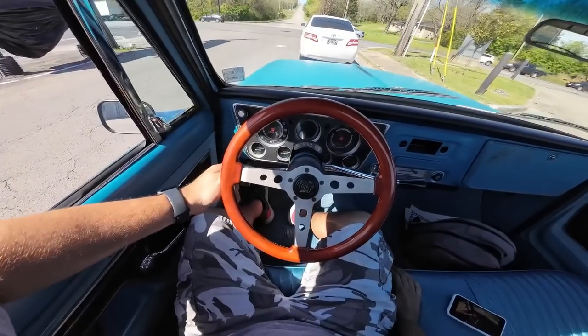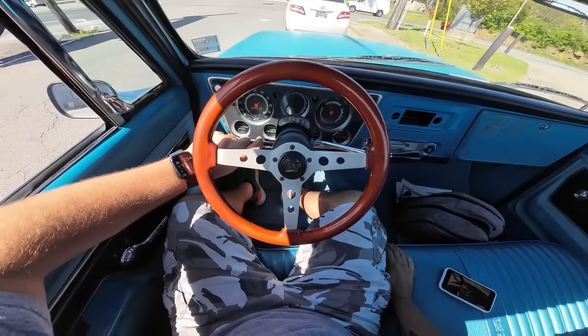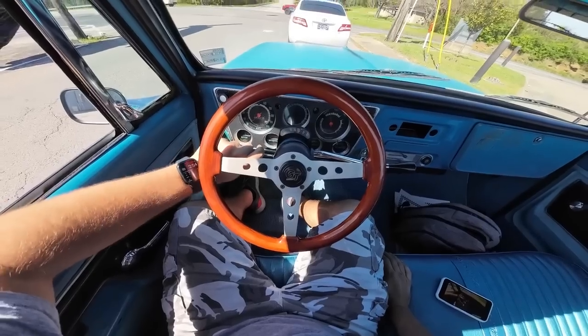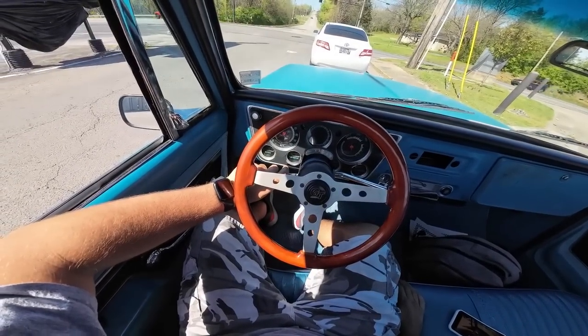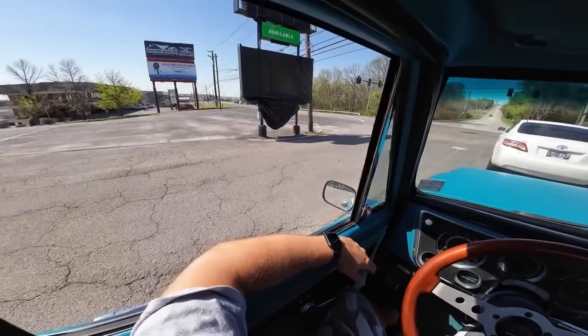And again, you gotta manually flash your turn signals. The flasher is just not working. Seeing if it had like a touchy range, because that left signal flashed at first before we left when I was checking it.